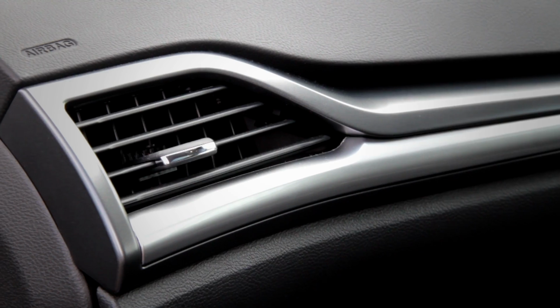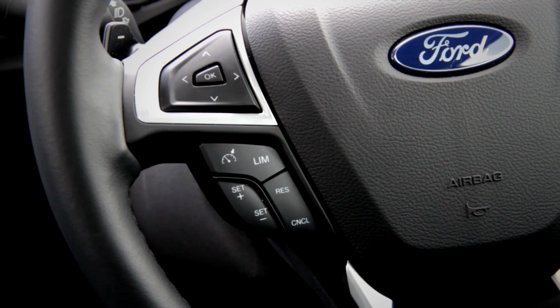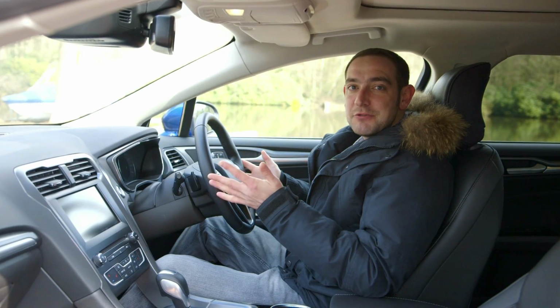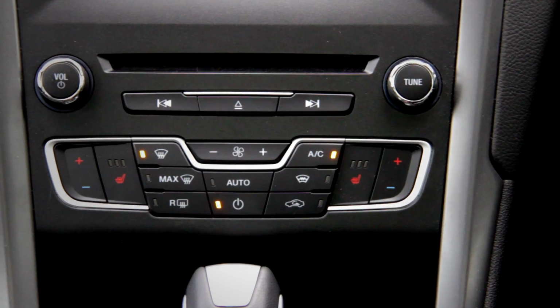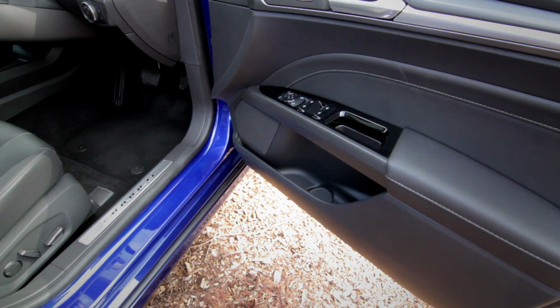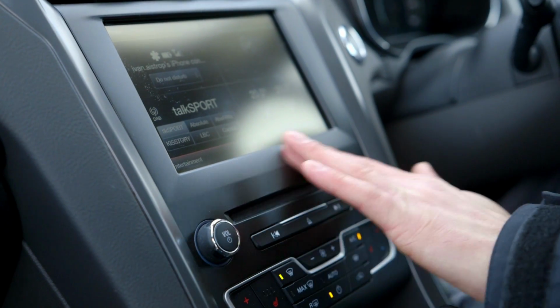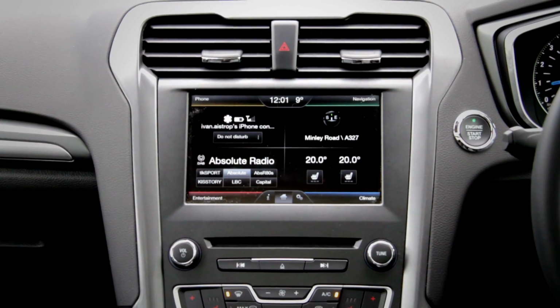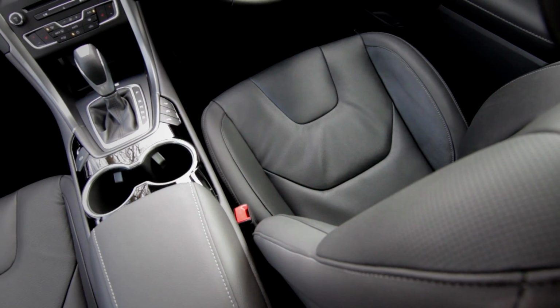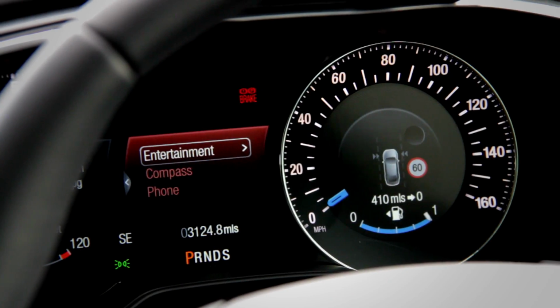However, while the Mondeo's bodywork looks the business, the same can't really be said of the interior. The main touch points are fine, but some of the materials used elsewhere really let the side down. The glove box lid, the door pockets, and this slab of dark plastic on the centre console are prime examples. This car simply cannot match a Volkswagen Passat for quality, let alone Audis and BMWs.